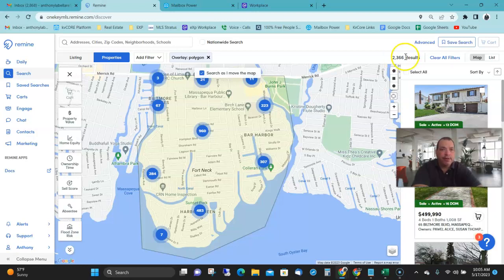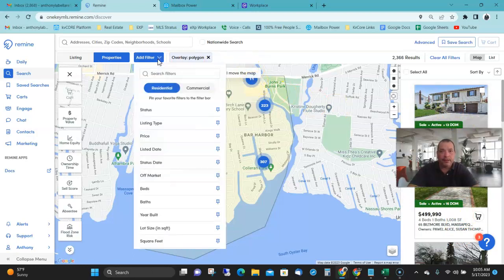So we're starting with 2,366. Okay, that's a lot of money to send out one round of postcards, just listed postcards. Okay, so first of all, that 2,366, if you see here on the right, this is your list of all of them, and you can see these ones are for sale. So we certainly don't want to send postcards to homes that are already on the market, right? So we're going to do add filter, and we're going to click on off market, and we're going to select off market deals.